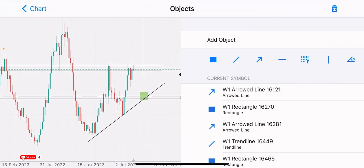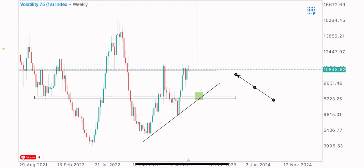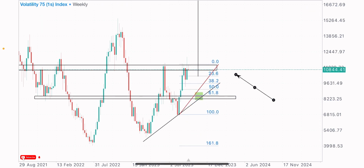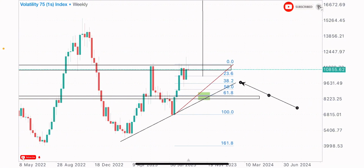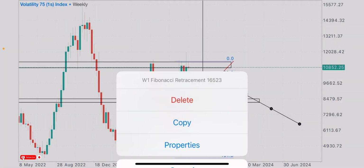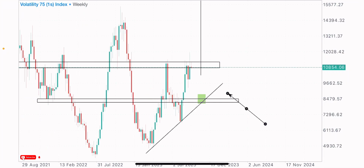And when we bring up our Fibonacci for more confirmations on this buy level, from the swing lows, sorry, to the swing highs, you can tell that our buy level is on the same line with this 1.8 retracement level, which we got at this point. So let's expect the market to sell to this zone so we can buy 75 1S index long term. So that's my weekly time frame analysis.